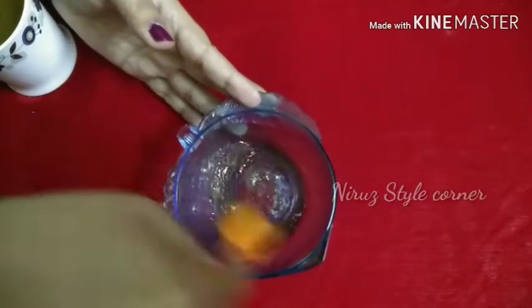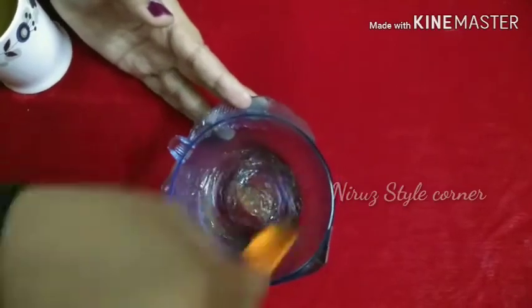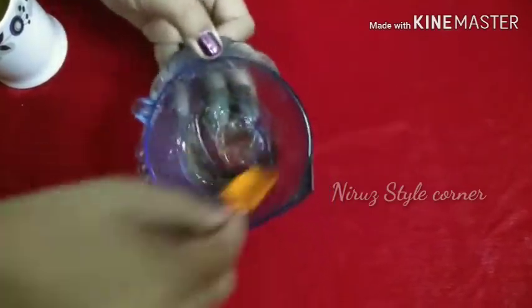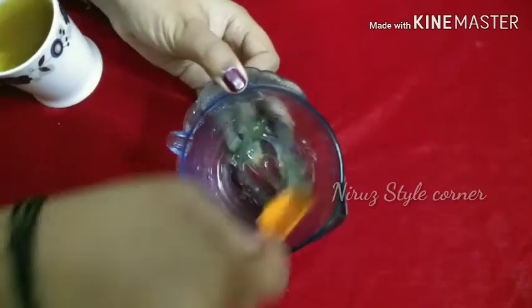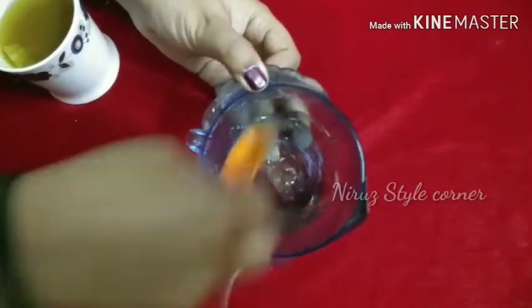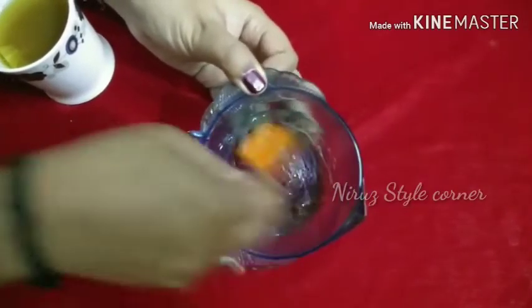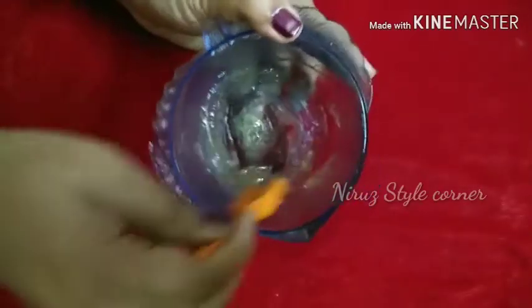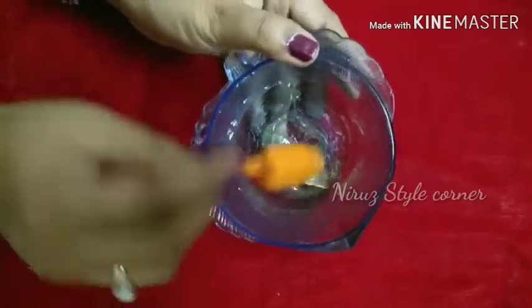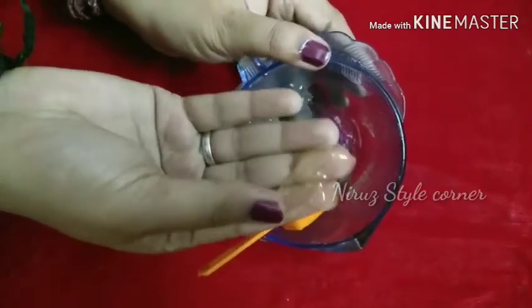This cream helps to reduce the pigmentation and scars of pimples so that your skin looks clear and gives you that clear skin glow. This will not give you any oily look, but it will absorb into the skin very easily. You can apply this every day to get clear skin. This amount which I have shown you, you can use 2 to 3 times.